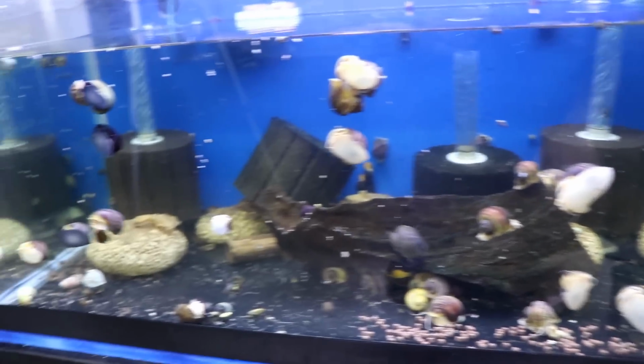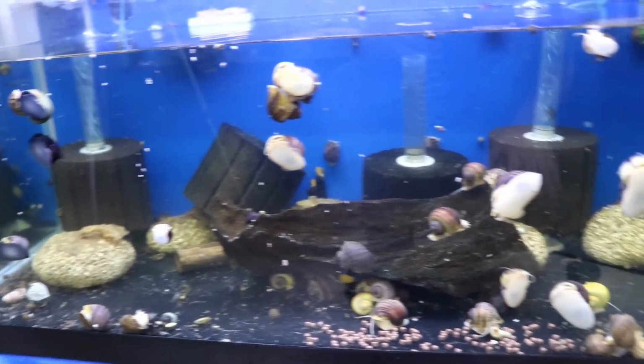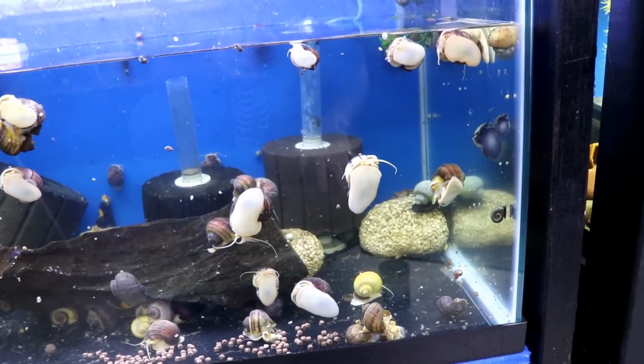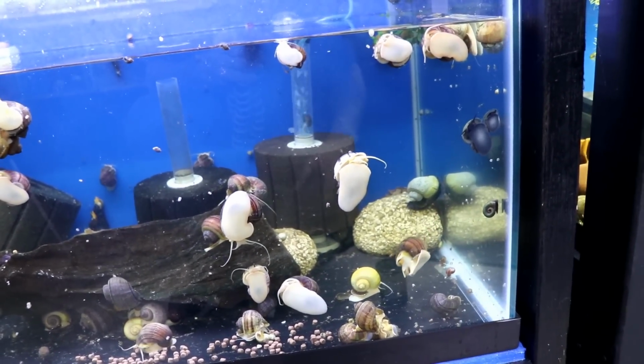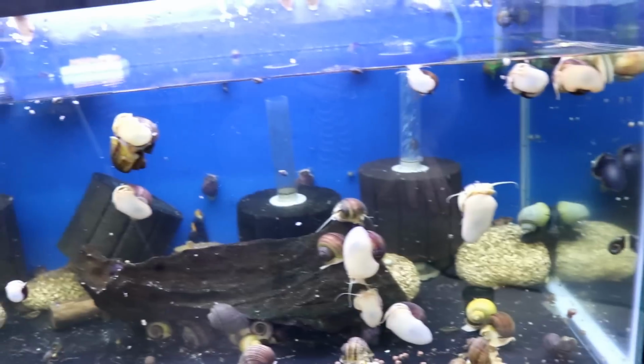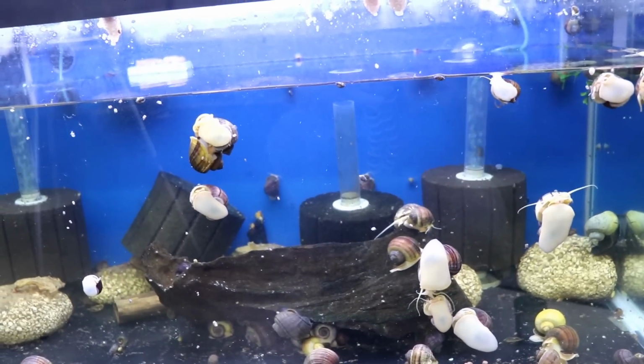You'll see in here I've got multiple bags of crushed coral. That serves two purposes. One is to keep the hardness in the tank up. Also, I will use those bags whenever I'm starting a new tank. That gives me the seeded bacteria that I need. That's also why there's extra sponges in here.